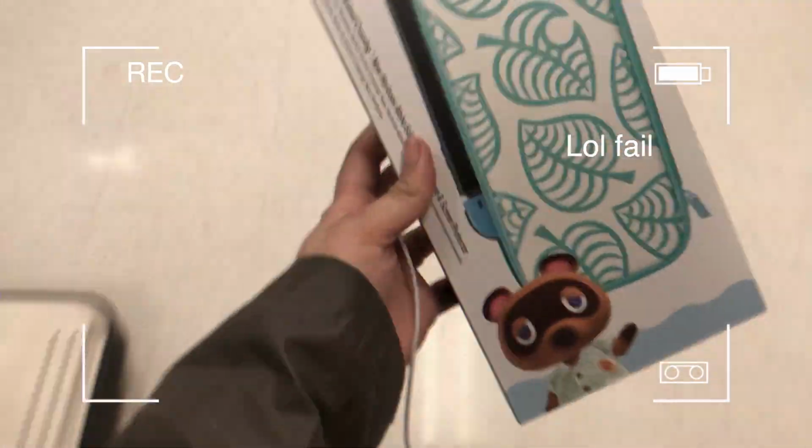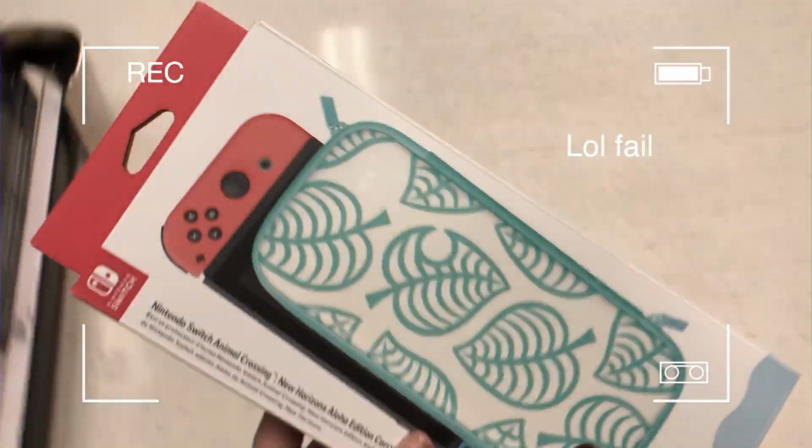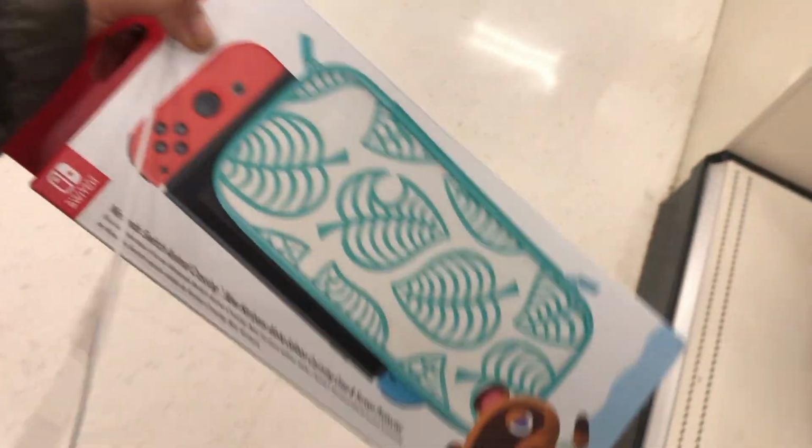Okay, so we took a pit stop to go to Target to see if they still had this case, because it comes with a screen protector, and we found it.